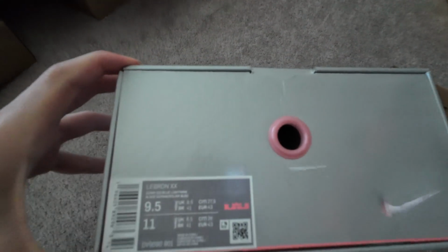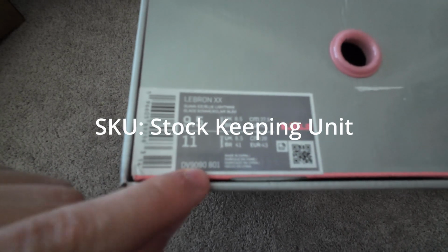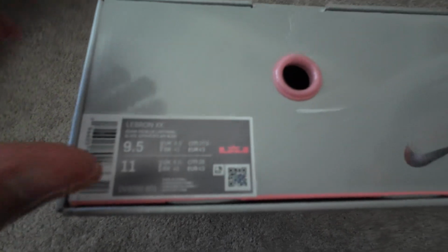And for those who are really new and don't know how to look up a shoe, each shoe has a SKU on its box. That's the SKU, this code number. You type that into StockX, GOAT, or eBay. It'll tell you how much the shoe sells for. It'll tell you the sales volume. And yeah, that's really all the information you need.